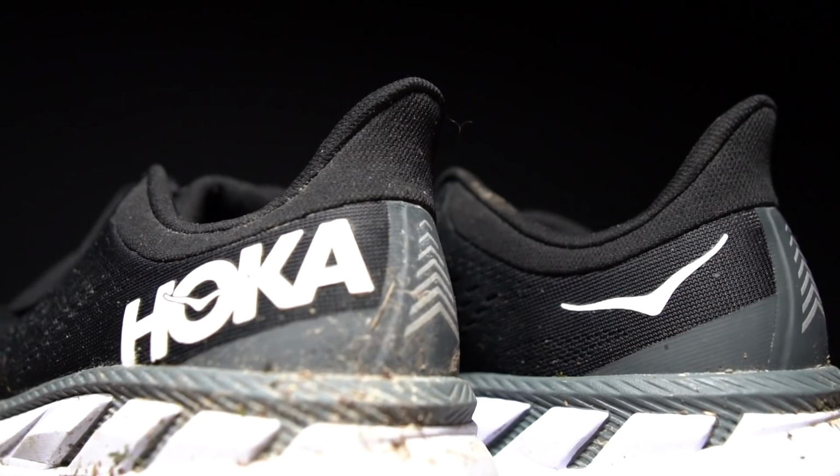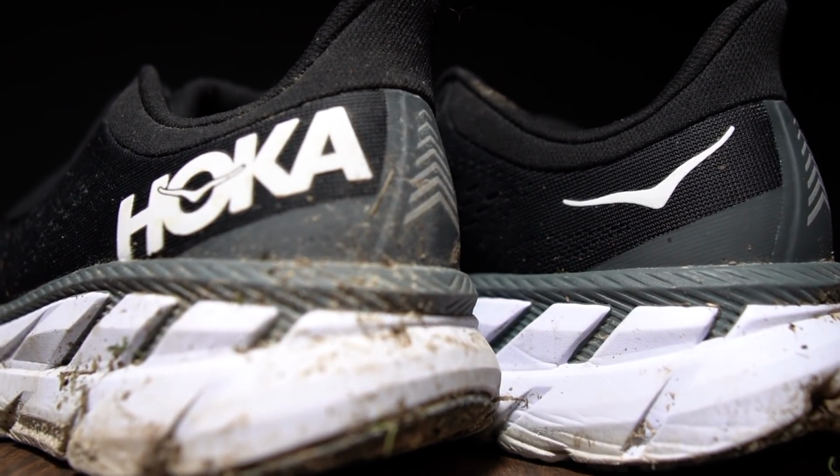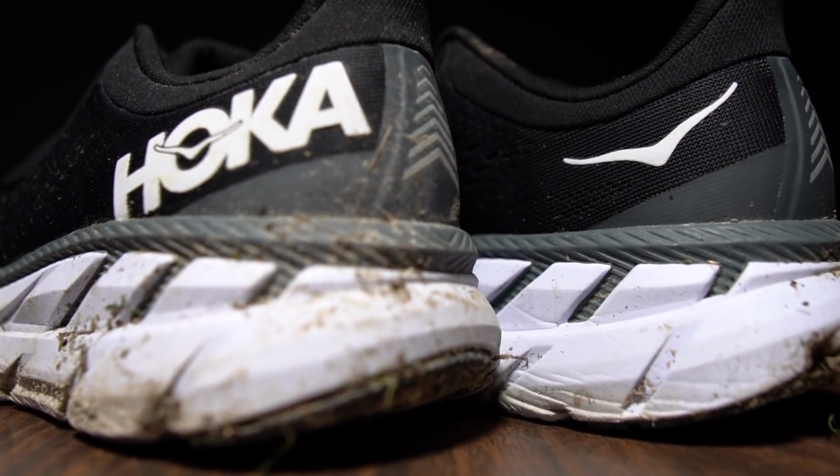I think the best way to put it is that it feels like a shoe that has about 100 miles in it. So not exactly a new shoe, but also a shoe that still has plenty of life left in it. I mentioned that initially it felt like it was a super soft, maybe too soft of a shoe for a daily trainer, and how that went away.